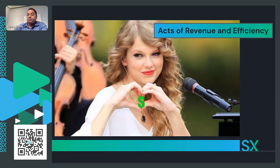Up with the fifth language, acts of revenue and efficiency. The fifth language is really what warms the CFO's heart. Just talking about increasing revenue and efficiency will bring a warm, rosy glow to any CFO's demeanor. And if that leads to increased business profitability, now they're really lathered up.